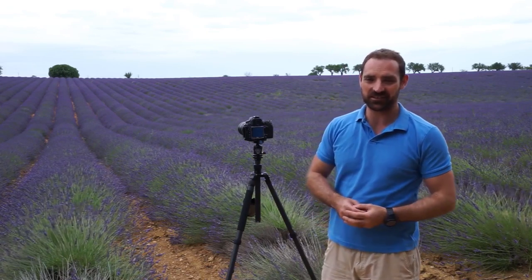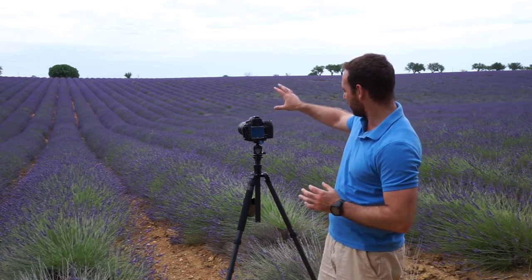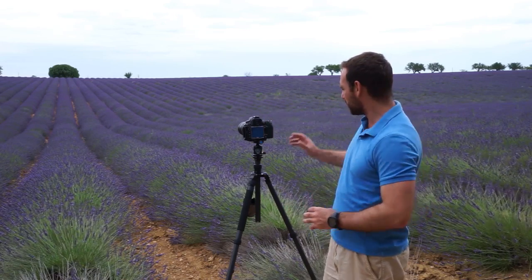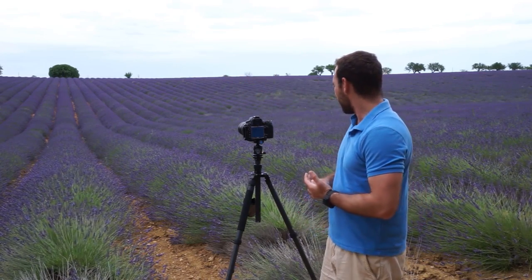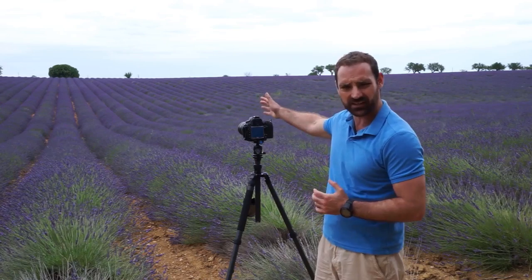Welcome to location number 2. We found some really nice lavender fields here, which lead up to a kind of an interesting bush at the background. And it's got these 2 trees either side of it, which flank it. And I think it looks pretty good as a composition. The sun sets just to the left here, so we might get some nice color. But I think this is a little bit of a predictable composition, shooting all the way down the middle. I'm gonna do it anyway.